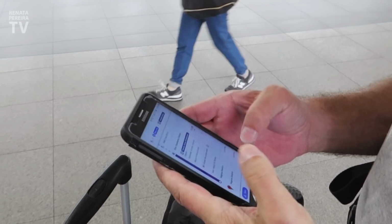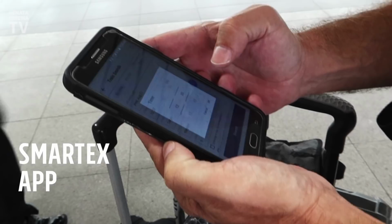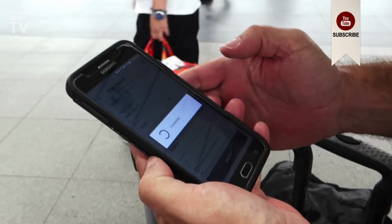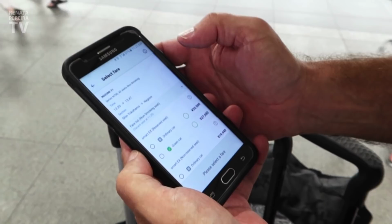Let's see if it's cheaper buying here or using the machines. Okie doke. Give ourselves 12:30. We're going from Shin Yokohama to Nagoya for two people. No smoking. Is it 12:39? 19.4 for two tickets. It's 9,000 apiece.